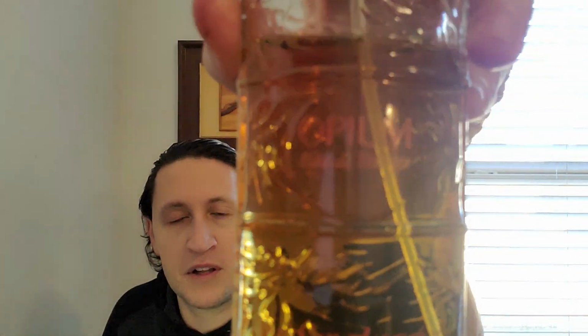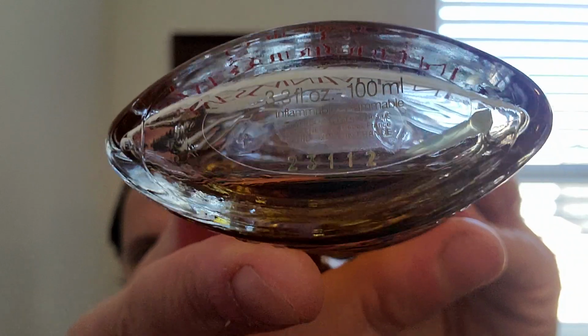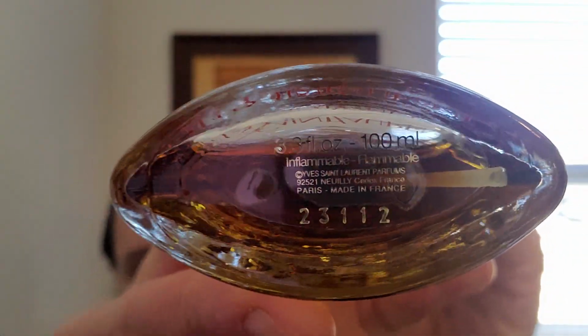This is one of the fragrances that really made me fall in love with cloves. My bottle, I think, is about 20 years old, maybe 25 years old. You can see the batch code right there. But I would love to get one with the built-in sprayer. Apparently, those are even better. But I just love this so much.